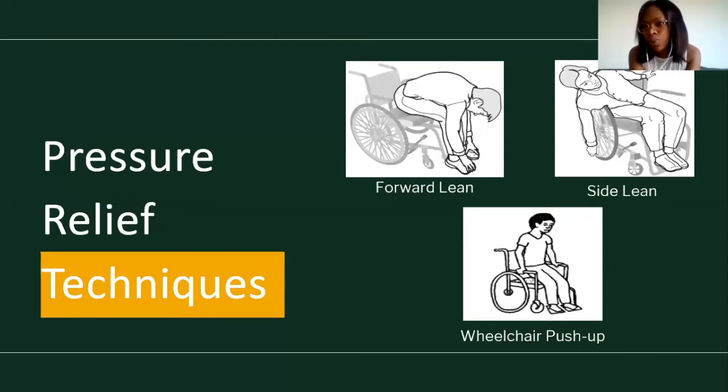So this is the easiest way to avoid a pressure sore, all right? These are the most common ones. So leaning forward is the easiest one. Basically all you do is you lean forward and you touch your toes and you stay there for 2 minutes. So pressure care, you're supposed to do it every half hour for 2 minutes. So every 30 minutes, you're supposed to do pressure care for 2 minutes, okay?